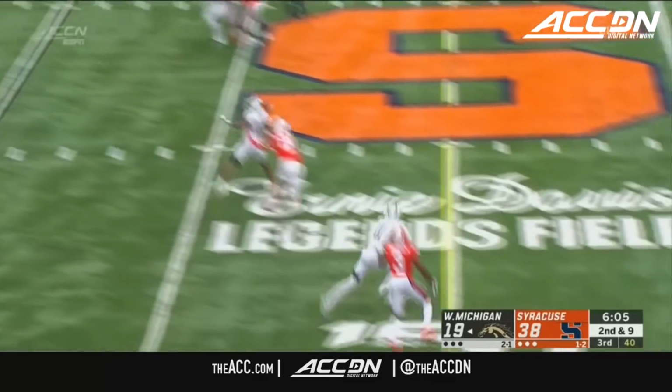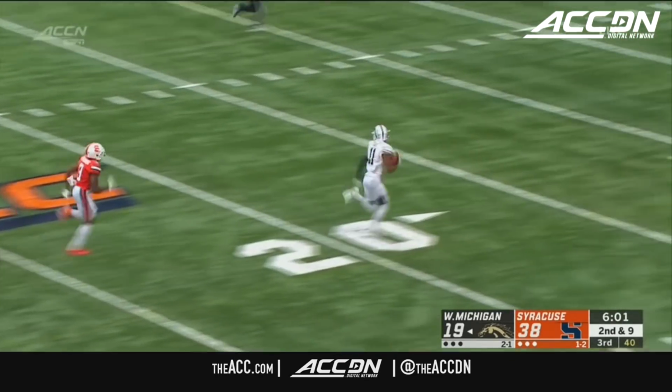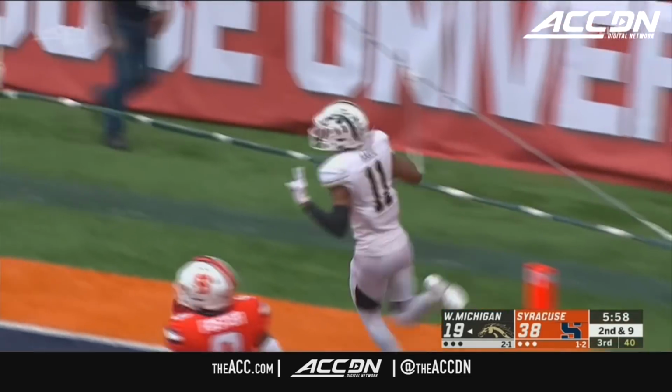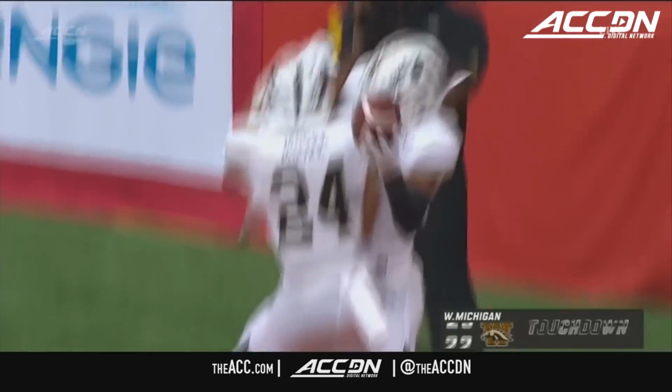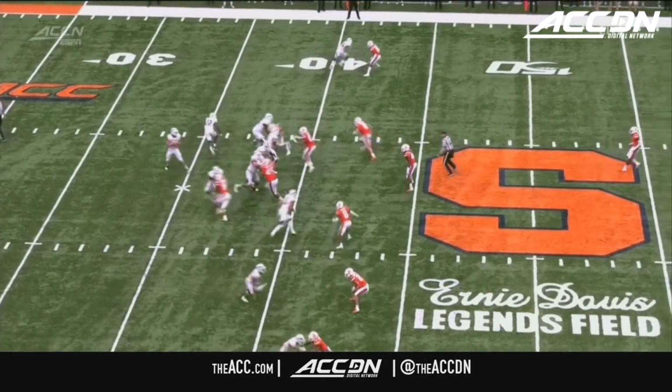Wasik tees it up, and it's caught. Hall! And Jalen Hall going to break away from Frederick for the touchdown. I thought it was a ball intended for Mixon. I think Mixon did too. Watch this. Mixon's down here at the bottom.